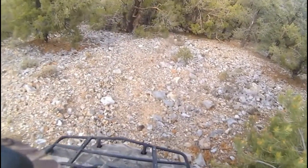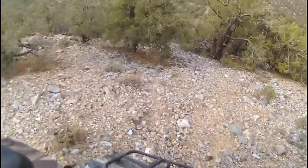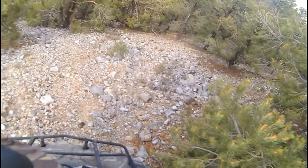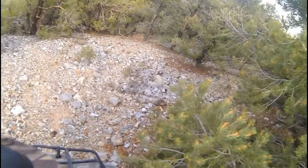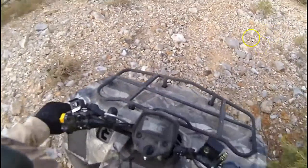Watch out! Hey, which way did you go? Fuck, I went too far. We were right down there on the right.